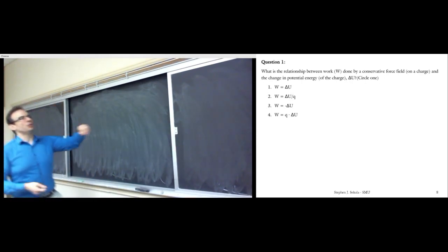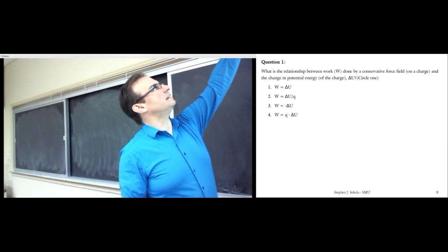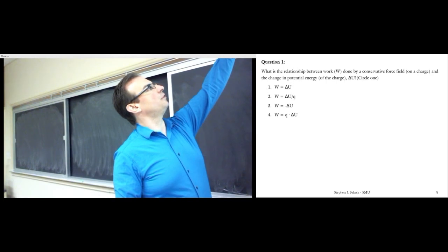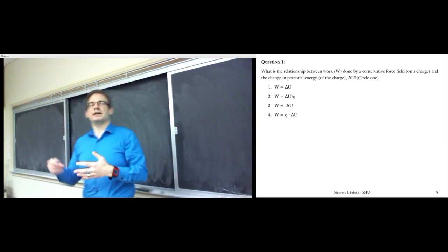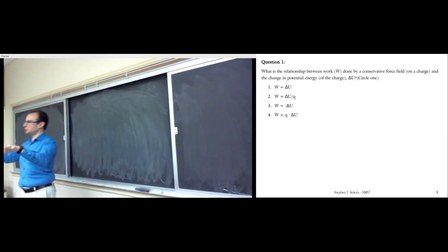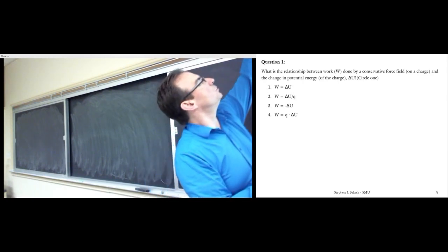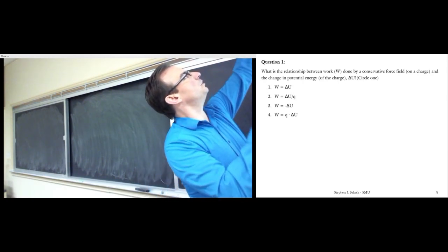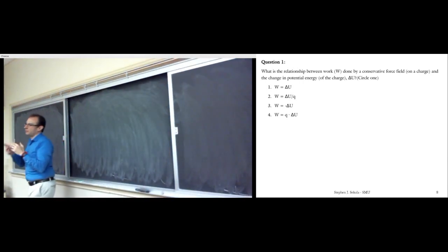So, all right, we can take a look at this. I tried to beat this to death in the video. The book tries to beat this to death, too. Work is a form of energy. Change in potential energy is a form of energy. So the units for those things would be joules and joules, respectively. This thing would have joules equals coulombs times joules. That doesn't work. Joules equals joules divided by coulombs for 2, that doesn't work. So you're kind of down to 1 and 3, and this is what I want you to know.